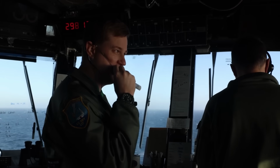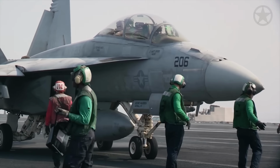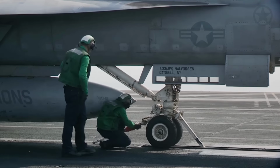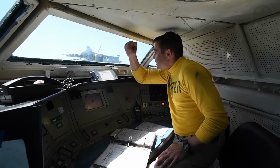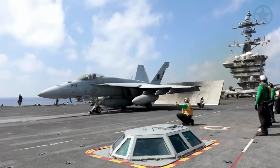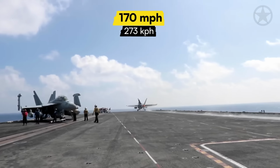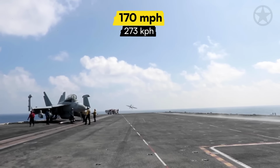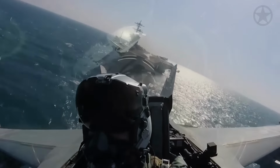The air boss initiated the launch sequence over the ship's communication system. The catapult crews took their positions as the first Super Hornet taxied into place. The catapult officers signaled the launch. With a huge jolt, the first FA-18 accelerated from a standstill to 170 miles per hour in 2 seconds. One after another, the remaining aircraft launched in 30-second intervals.